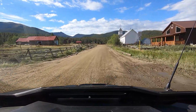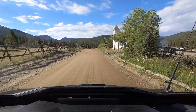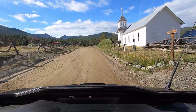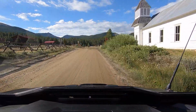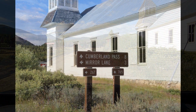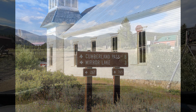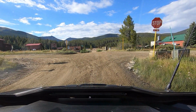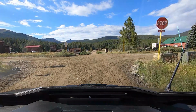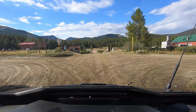Now, if you was to keep going straight up this stop sign we're coming to, that would take you to the Cumberland Road over to Cumberland Pass. We're going to turn left, which will take us up to Mirror Lake. So, see, if you went straight 8 miles to Cumberland Pass, Mirror Lake is 3 miles to the left. So we're going to Mirror Lake. That's the direction we're going. For this ride, that's where I'm going to end this video.